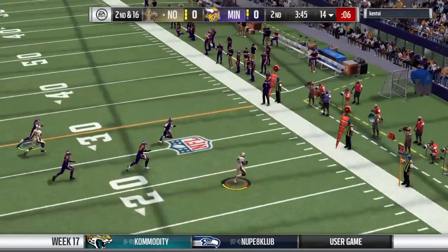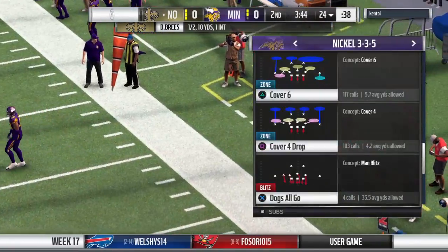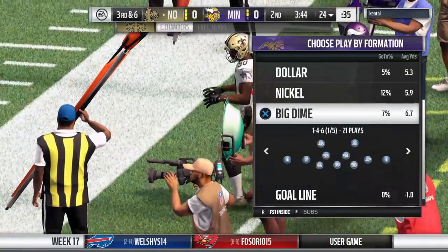Breeze to throw on 2nd down. And a quick throw here, that's complete. Give him 10 yards on the pickup, and that'll lead here to a 3rd down.